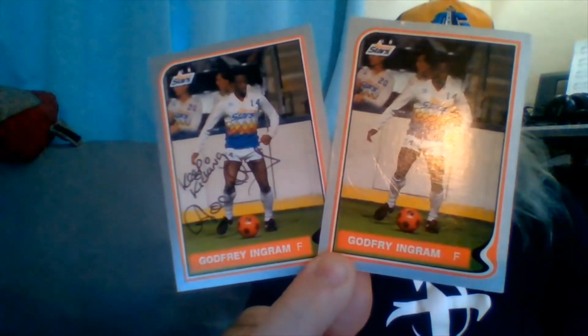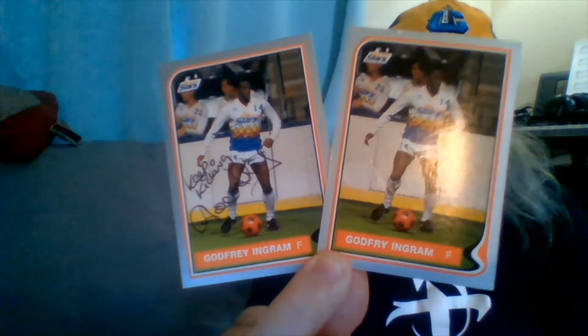That was Ralph Black, Bill Crook, Peter Ward, Gary Heel, and Godfrey Ingram. Ingram's another one that had an error because they misspelled his first name on there. No E on the first one, and then E on the corrected version. This one here, the error version, is signed on the back. That one I actually picked up off of a lot that was on eBay.